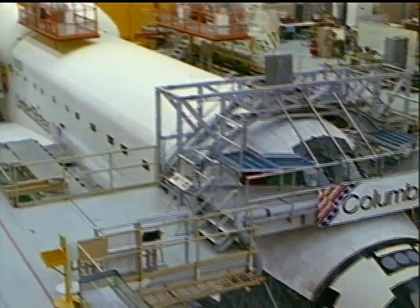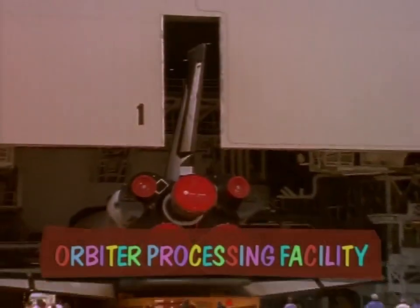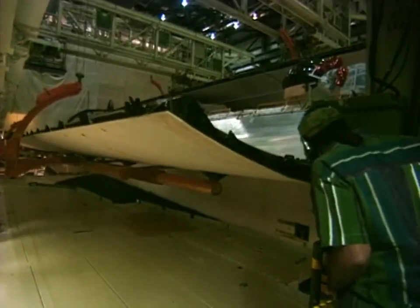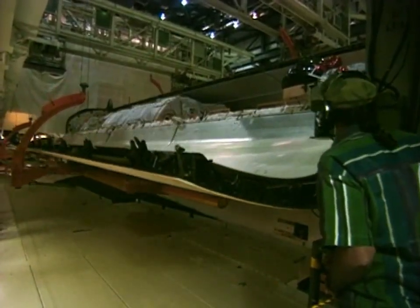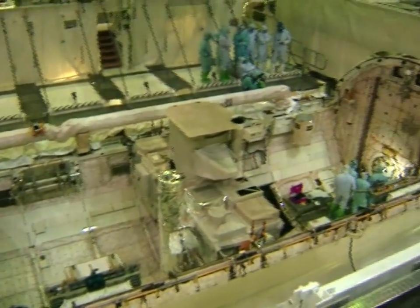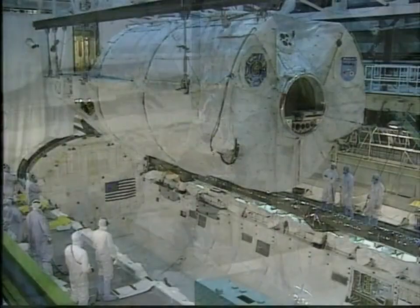This is the orbiter Columbia. To get ready, it comes here to the orbiter processing facility. The OPF is like a giant garage where crews can work on Columbia around the clock. They check out the spacecraft, they repair and replace parts, and load payloads.